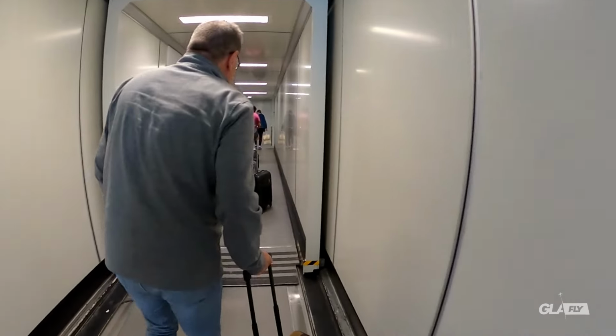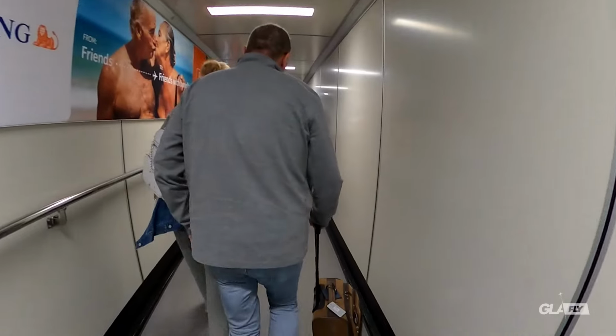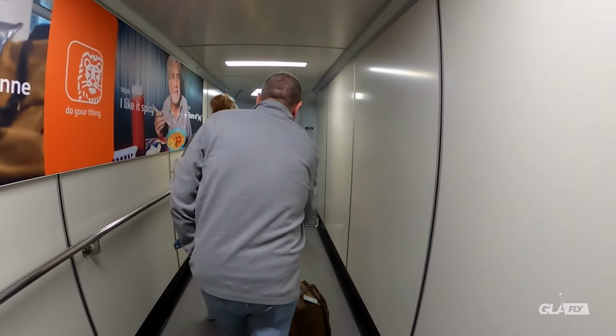I'll certainly consider travelling with KLM again if the right opportunity presents itself, and I'll be interested to see how their business class offering compares on short haul with the likes of BA's Club Europe service.